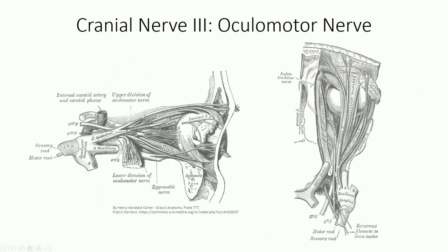We can now move on to cranial nerve number 3, the oculomotor nerve. We see it here passing through the superior orbital fissure and splitting into superior and inferior branches. As the name implies, it is responsible for motor innervation to a majority of the muscles that move the eye: levator palpebrae superioris, superior, middle, and inferior rectus, and the inferior oblique.